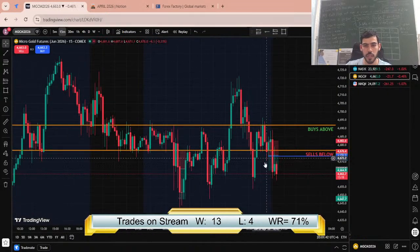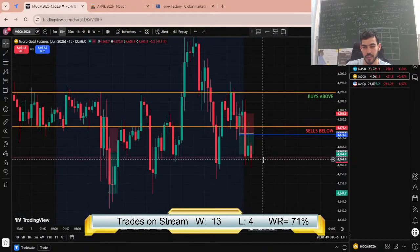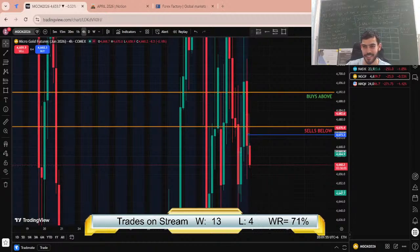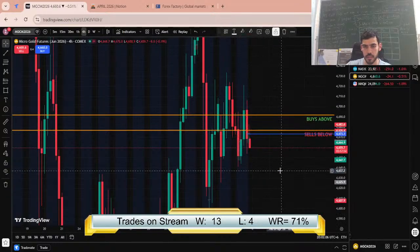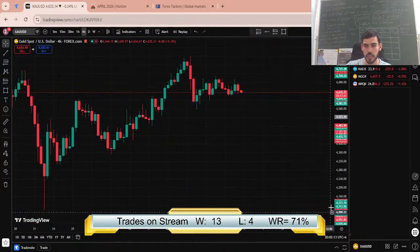And also on gold, wow, look at that. Wow. This looks very, very fire. Yeah, it looks insane. So let's remove everything. Just lock this trade so it doesn't delete. Remove the drawings. Alright, so I will explain it on here.